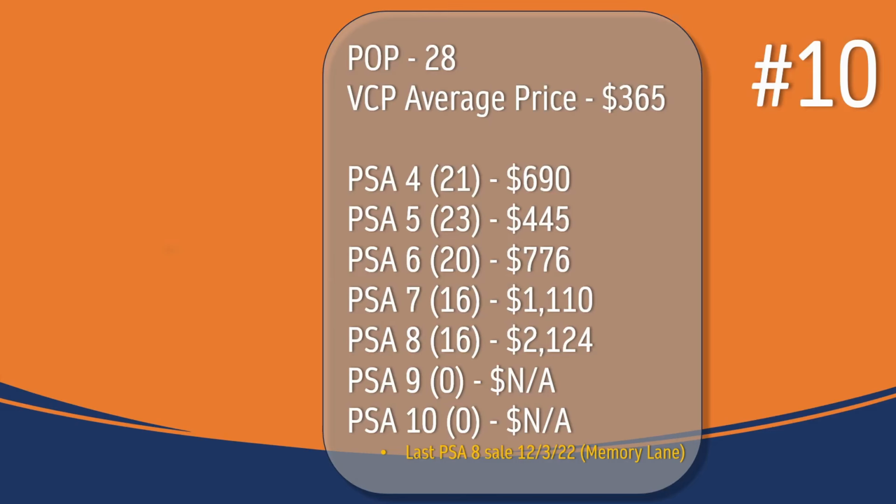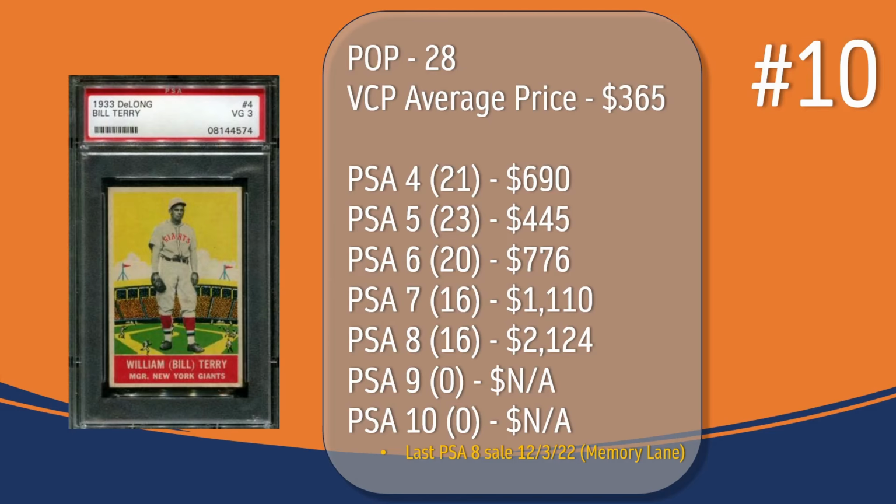So, which cards made the top 10 list? Let's go find out. Coming in at number 10, we have the Bill Terry card. In a PSA 3, there have been 28 graded copies with a current VCP average price of $365.